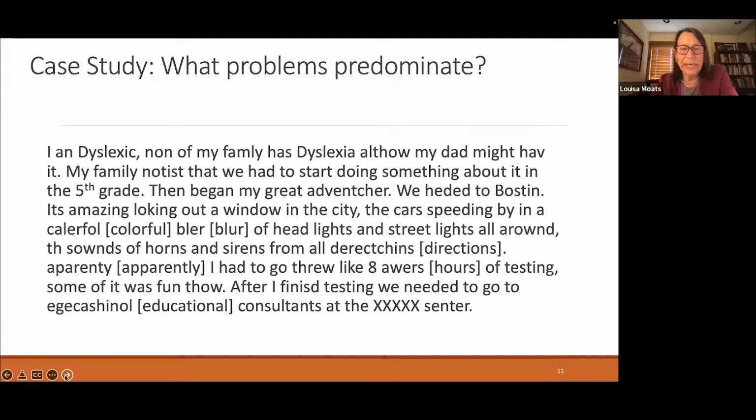Now let's turn to a case study so that when we talk about instruction, we have in mind what real kids do when they need instruction at the intermediate level. So this student actually was a 6th grader when he wrote this. I am dyslexic. None of my family has dyslexia, although my dad might have it. My family noticed that we had to start doing something about it in the 5th grade. Then began my great adventure.